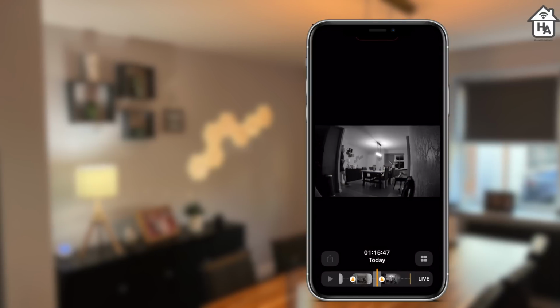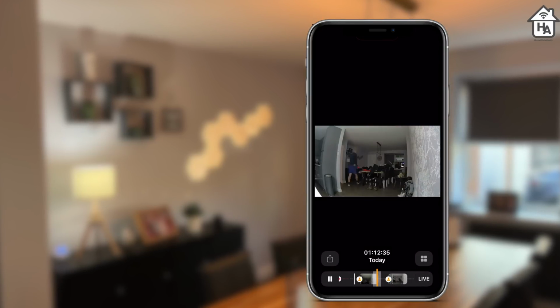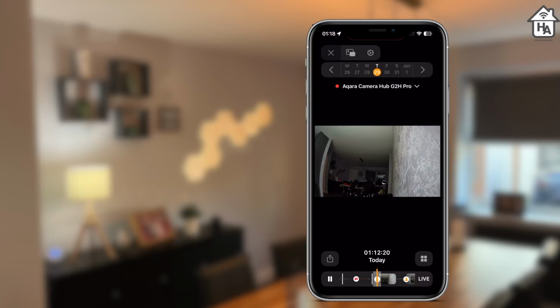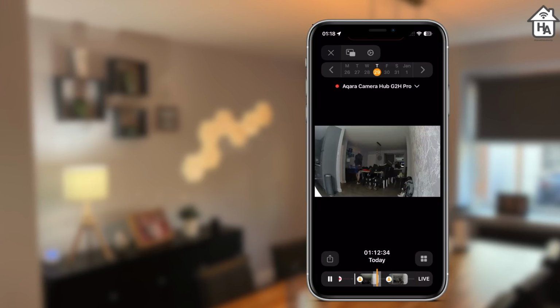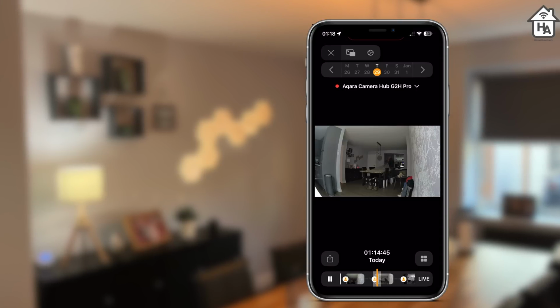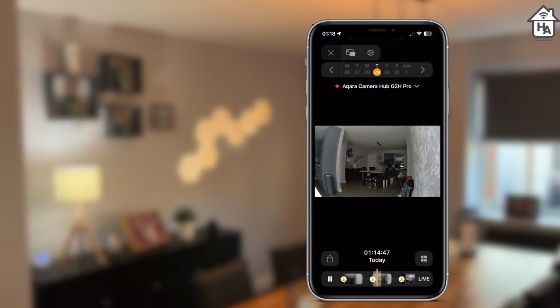When using the camera, I found the picture quality to be good enough for what I need it for, and I'm able to quickly connect to it when I'm out remotely. One of the things I've really noticed is how quick it is to respond when I'm local as well. The camera is almost instant, which is one of the things I've not experienced with other brands.